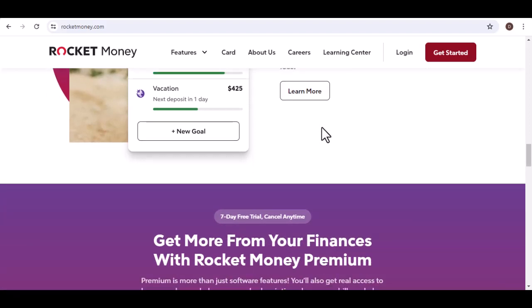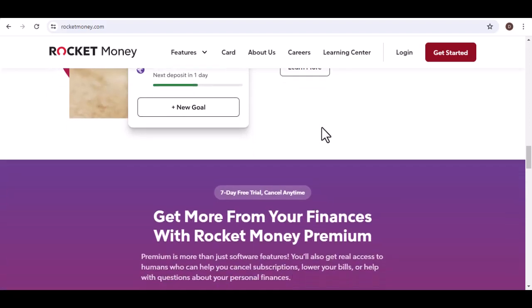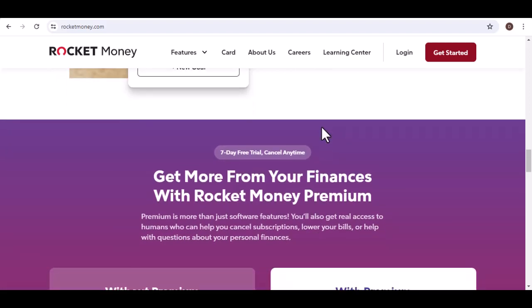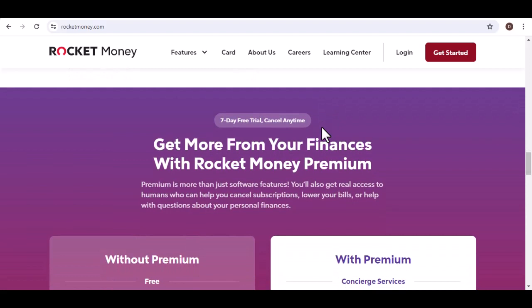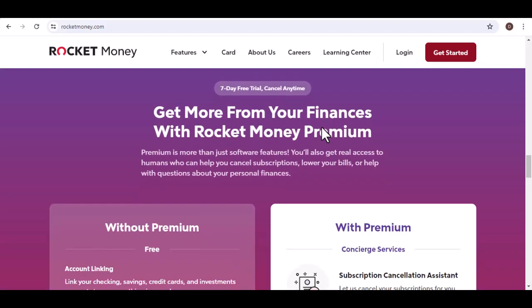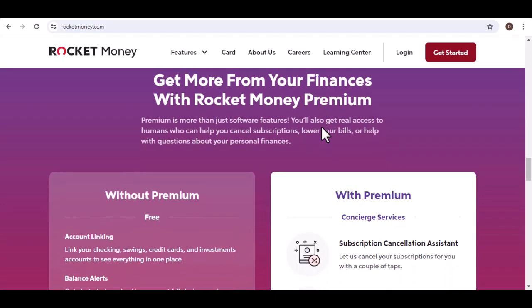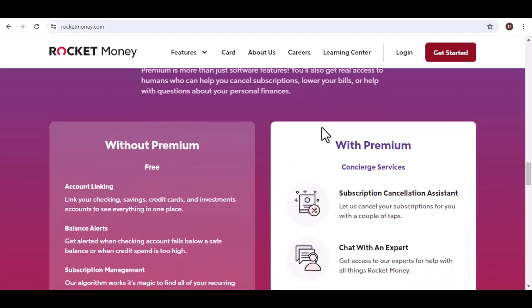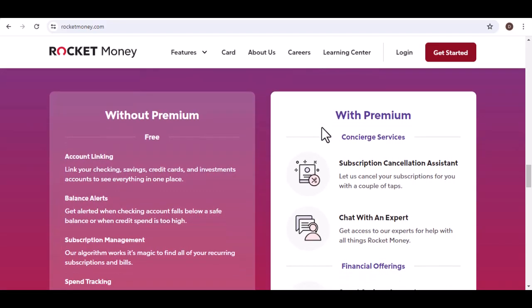This is where things get interesting. Rocket Money operates on a freemium model. The basic service is free, allowing you to see your subscriptions and manage them yourself. However, the real power lies in their concierge cancellation service, which comes with a monthly fee. This is where they handle the negotiation and cancellation for you.